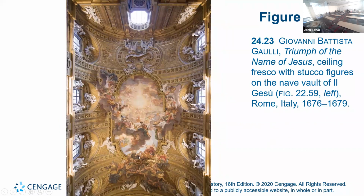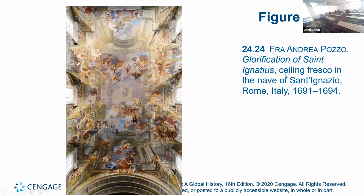And another ceiling fresco, and as you might be seeing it, that's kind of what the church is up to. And the glorification of Saint Ignatius. Anybody know Saint Ignatius? Well, he was one of the early Christians, and they put him in the Colosseum to be eaten by wild animals, lions. Except he stood there and he didn't do anything, and wild animals refused to eat him. He was one of the early Christians, and that was seen as divine.